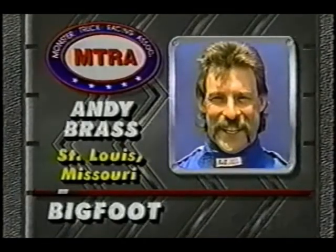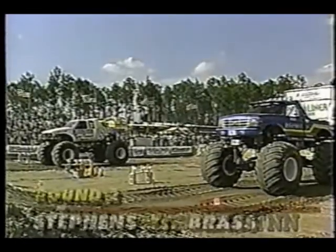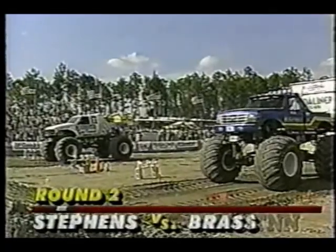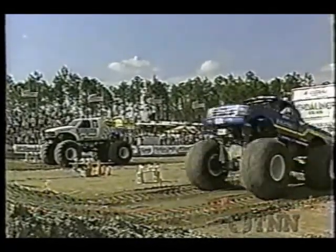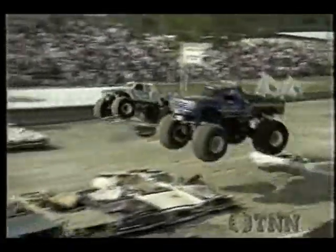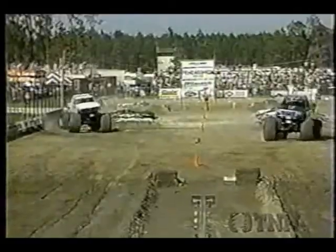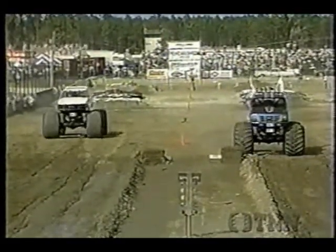Here's a guy that's had great success in monster truck racing, Andy Brass in Bigfoot number 10. I like that view in the cockpit as he starts to work the pedals. He'll be in the near lane. Ford against GMC. Both veterans going after each other. Boy, the Ford leaves the line hard. Can't believe he's doing a wheel stand with a 10,000-pound truck. Scott's in trouble again, though. Scott headed off to the right. Of course, Bigfoot wins it.